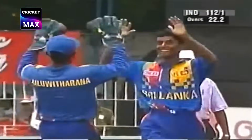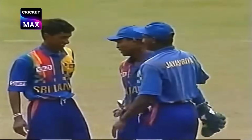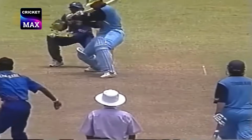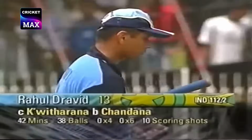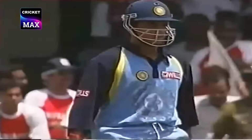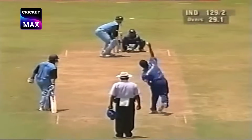Oh yes, got him. Well, that's a big breakthrough. Ramesh the man out. Short and wide, not a great delivery, and really looking to give that some welly through the covers, and all he manages to do is get a top edge, and Kaluwitharana takes it. So the new batsman, Ganguly, striding out to the centre.